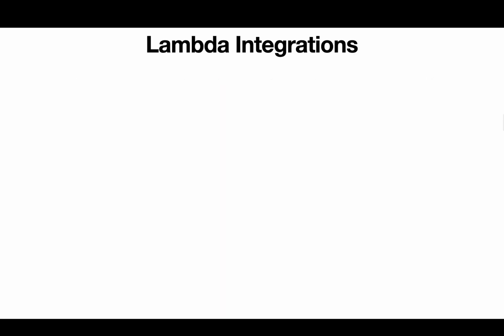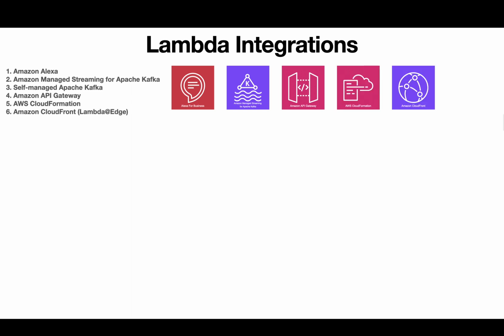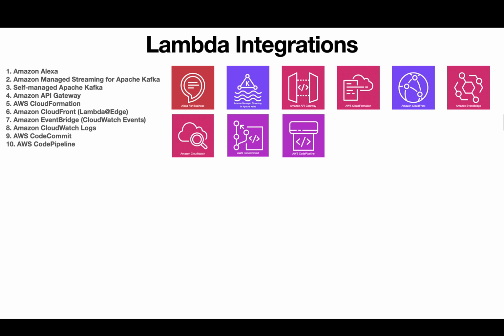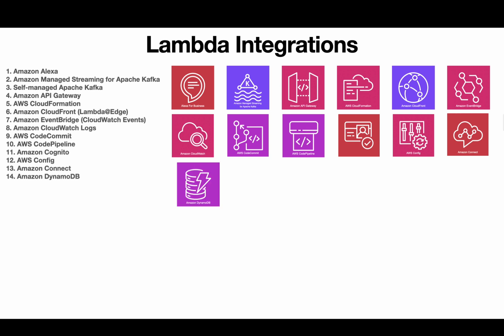Lambda integrations. 1. Amazon Alexa. 2. Amazon Managed Streaming for Apache Kafka. 3. Self-Managed Apache Kafka. 4. Amazon API Gateway. 5. AWS CloudFormation. 6. Amazon CloudFront, Lambda at Edge. 7. Amazon EventBridge, CloudWatch Events. 8. Amazon CloudWatch Logs. 9. AWS CodeCommit. 10. AWS CodePipeline. 11. Amazon Cognito. 12. AWS Config. 13. Amazon Connect. 14. Amazon DynamoDB. 15. Amazon Elastic File System.